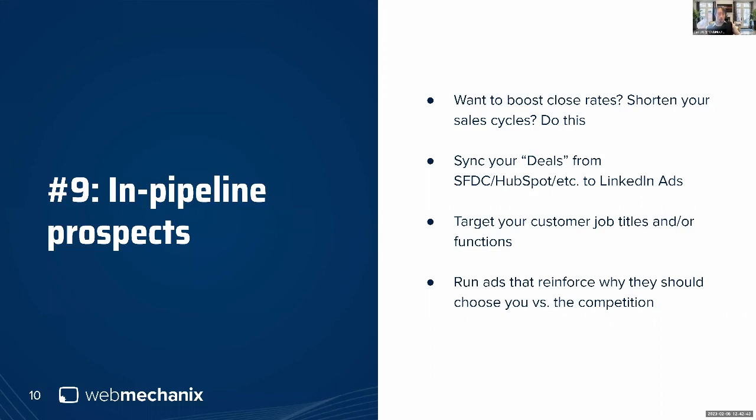Or if you know that there are certain titles in every single sale, you can just narrow it down to those, right? The limiter, for example, on LinkedIn is that you have to have an audience size of 300 or more. So definitely keep that in mind as you're building these out.